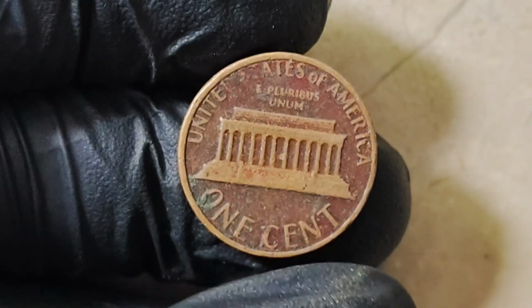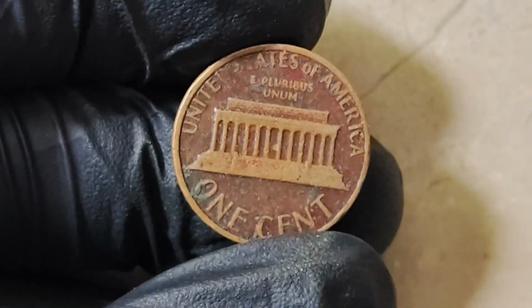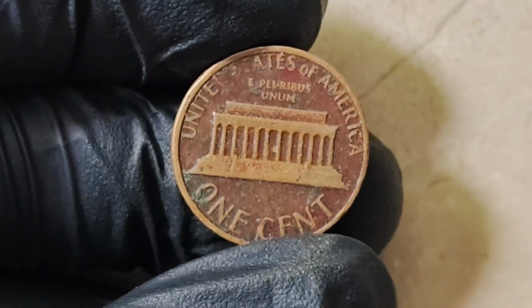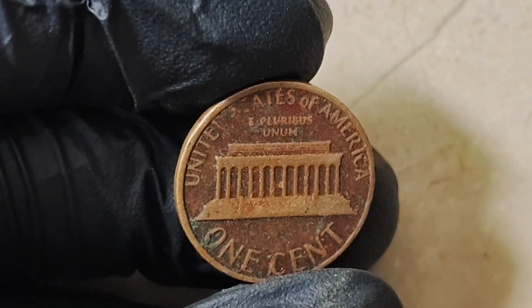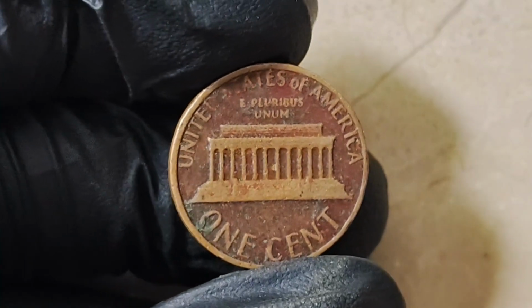The large date is bolder, thicker. The numbers take up more space. That's the mistake most people make. They never check the date style, because the combination of no mint mark, small date, and solid copper makes it one of the rarest known errors in US coin history.